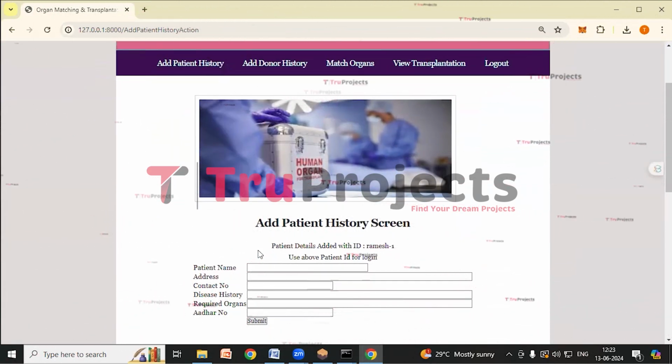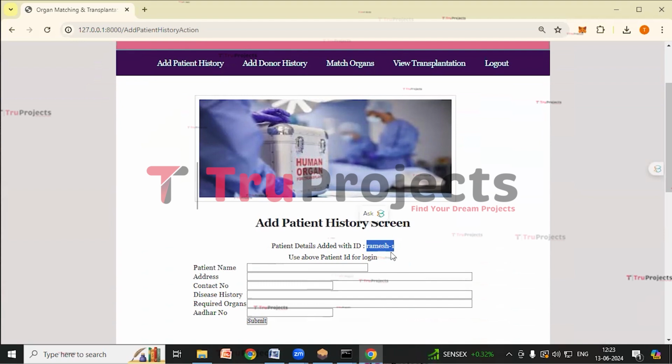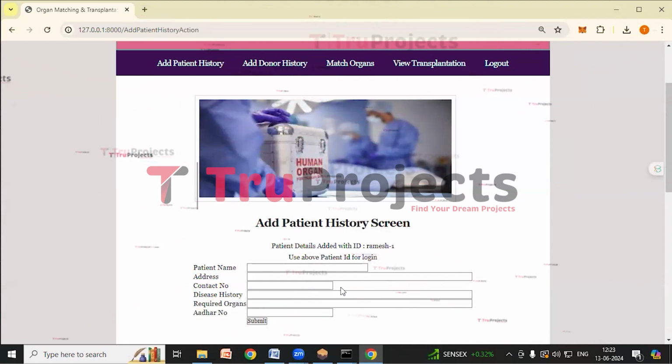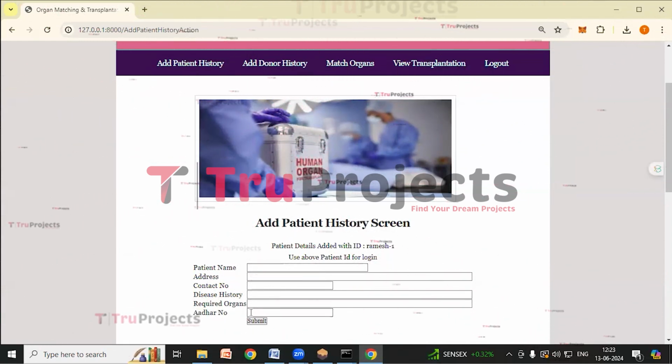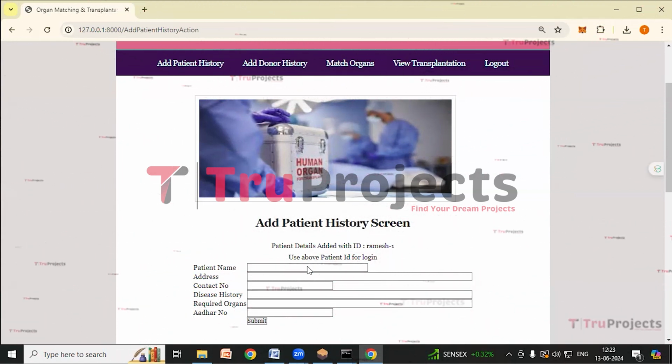So we can see the patient details are added with ID. So this ID can be used by patients to track organ matching status. So in this way, we can add any number of patients who need organs. We have to fill in these details and click on submit button to add patient's history. So all these patient details will also be saved to blockchain.